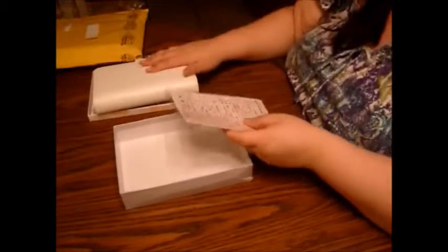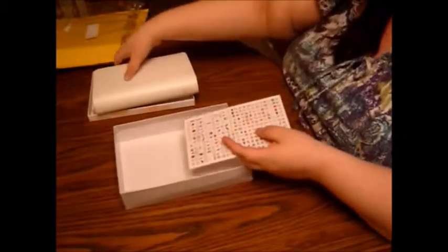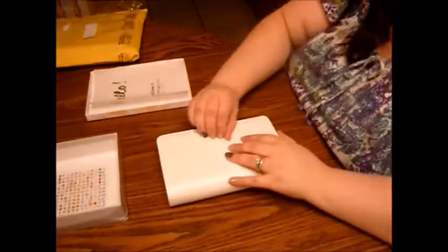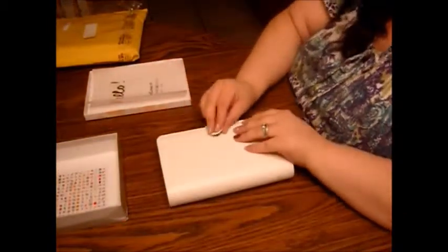And it doesn't come with just a planner. It comes with everything in it for the whole year. And then from now on, I can just buy inserts. So I'm just going to set that right there. And then we will open this puppy up. Ooh, it's got a nice snap. I like that.